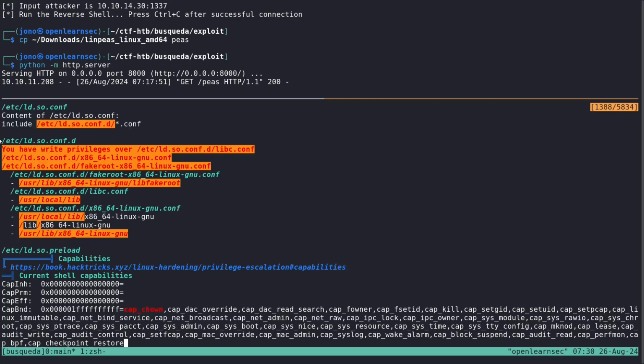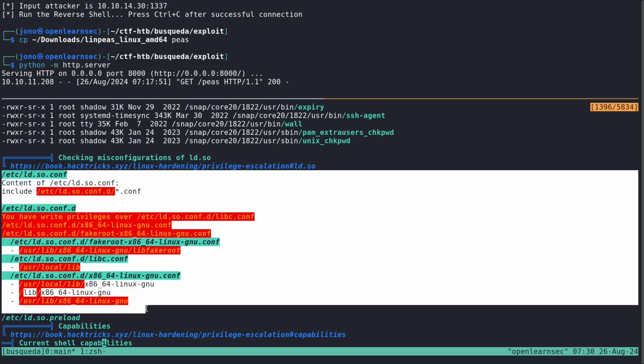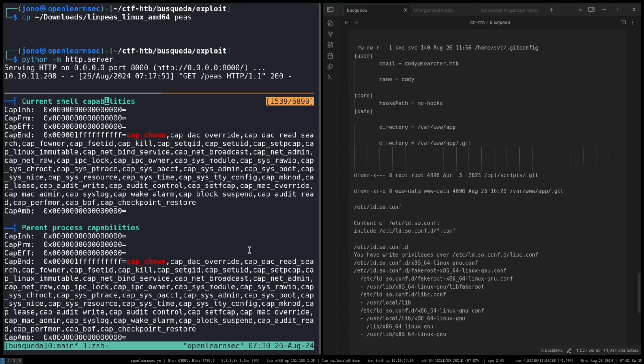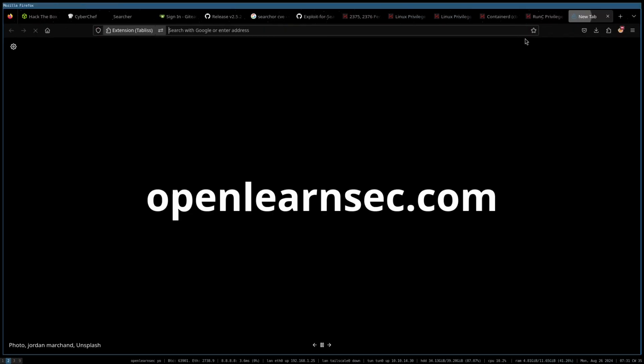ld.so.conf. Okay. So by default it includes star.conf. And we have write access for ld.so.conf.d/libc.conf. So we could append something to libc.conf, but yeah, I've never actually come across this before where you can mess with the libc configuration. So we'll grab that. And we'll grab the reference. That kind of looks like the most promising right now.